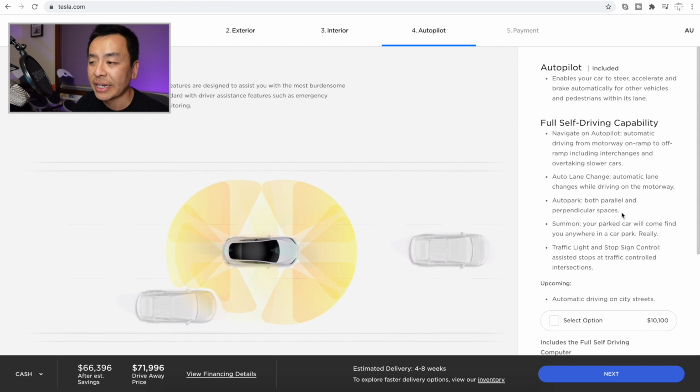Auto park, I haven't really used much, I've got to be honest. I'm a bit scared to use auto park in our car. I'm a bit too precious with my car and Joy's car, and other people's cars as well. I don't want to be blamed for the car doing funny things in a public car park. Summon is fun to show people. I haven't actually used it practically anywhere, like at a shopping center, and I don't think many people have either, to be honest. To get out of a tight spot, if you've got a tight garage or something, that might be useful.